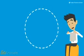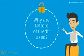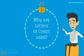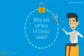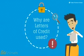So, why are letters of credit used? They're safe. Letters of credit are usually legally binding, and so all parties need to agree to cancel them. They offer clarity. The goods defined in an LC are specific and well defined, so the details of a transaction are generally very transparent.